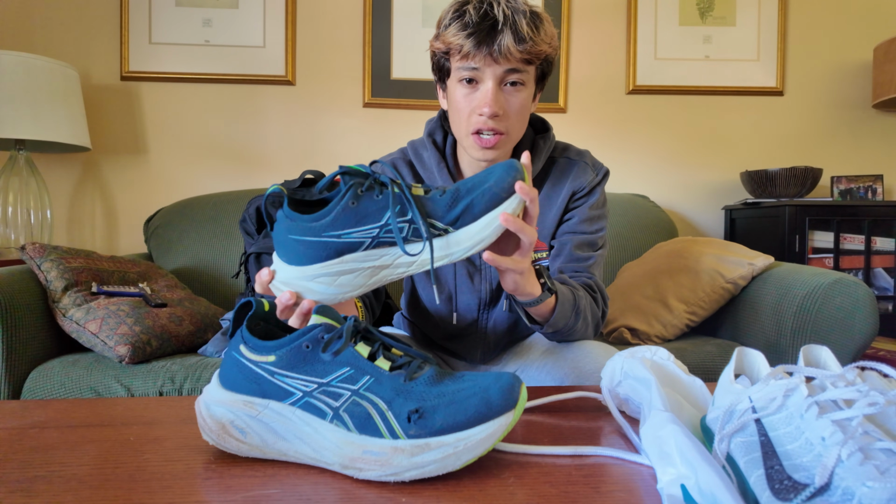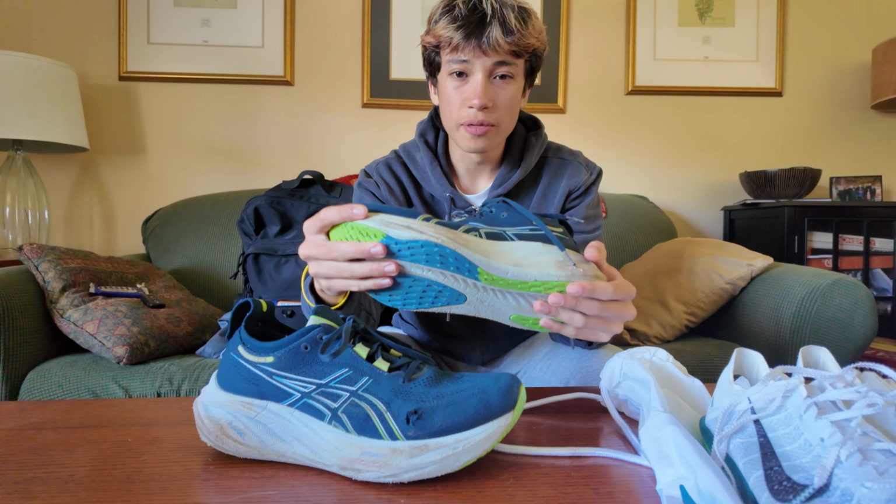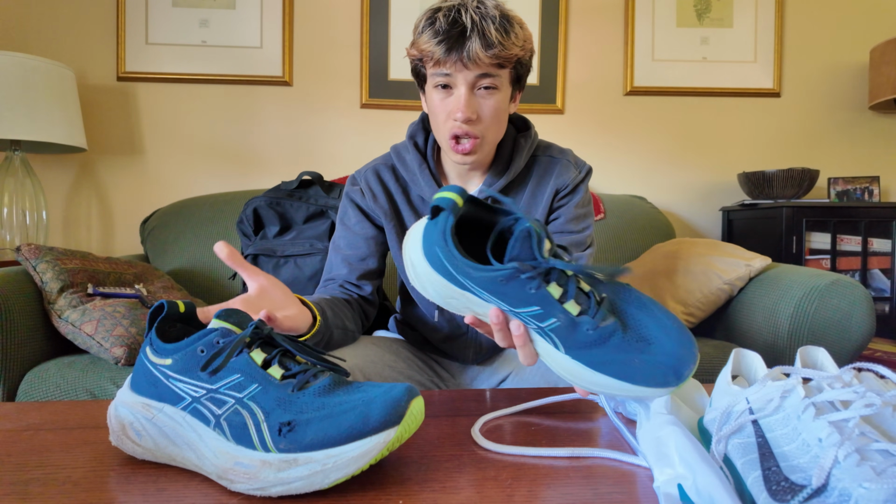These are my everyday shoes. They're not plated. They're really soft. The sole is really nice. They're just comfortable, so I use these for longer runs, more chill days.